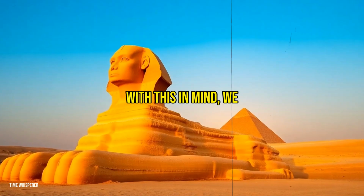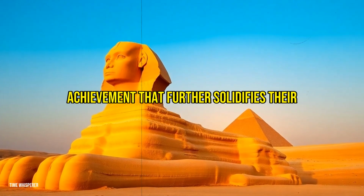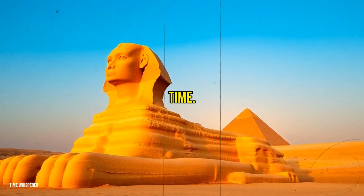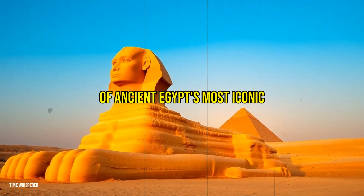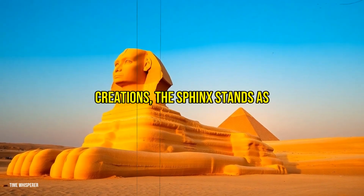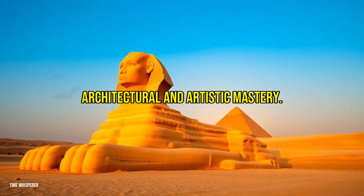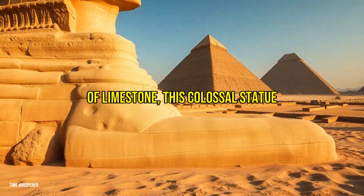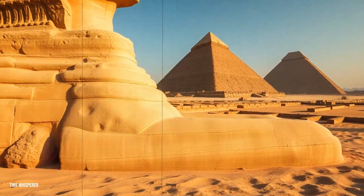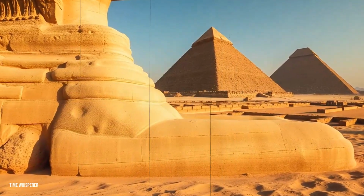With this in mind, we now transition to another remarkable achievement that further solidifies their place as pioneers of their time. Shifting our focus to one of ancient Egypt's most iconic creations, the Sphinx stands as a monumental testament to their architectural and artistic mastery. Carved from a single block of limestone, this colossal statue of a lion with a human head measures over 200 feet long and 66 feet tall.